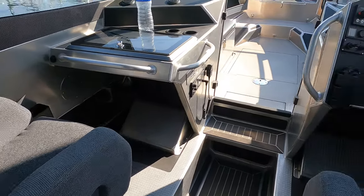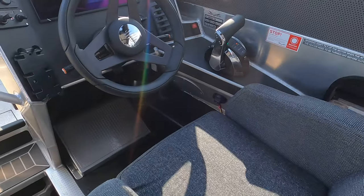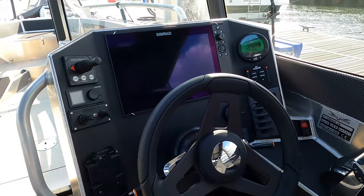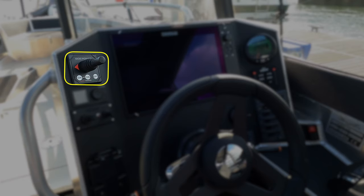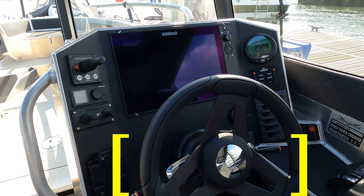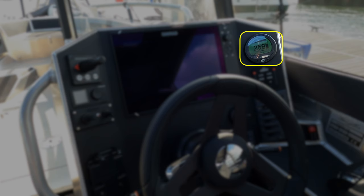Moving forward, the suspension seat at the navigator's and helm's position ensures that your back isn't taking the shock from powering through the waves at nearly 50 knots. On the helm position, we have the controls for the electric bow thruster, the heater, a rechargeable holder for your mobile phone, and the stick control levers for the trim tabs, a Simrad multifunction display, and the electronic fuel gauge.